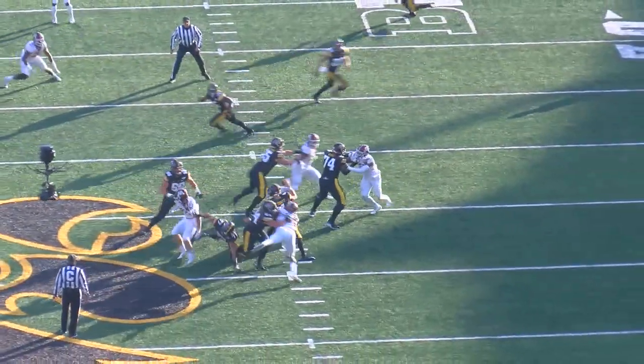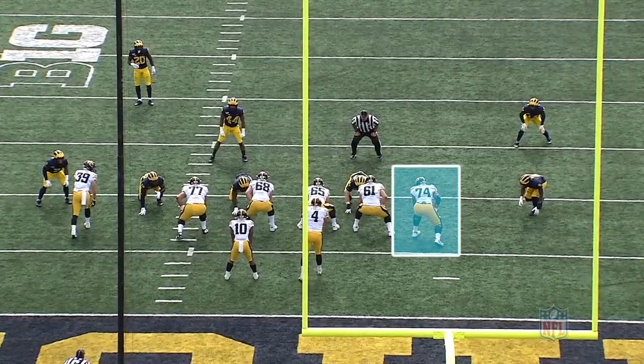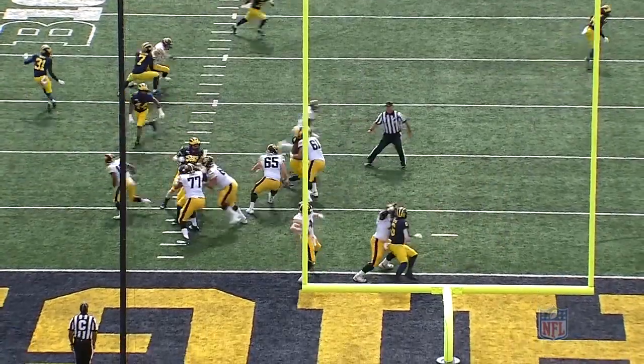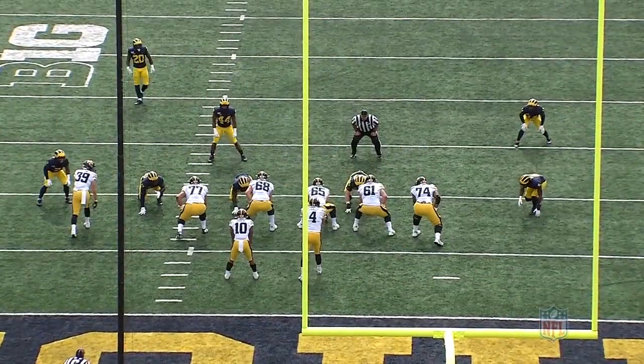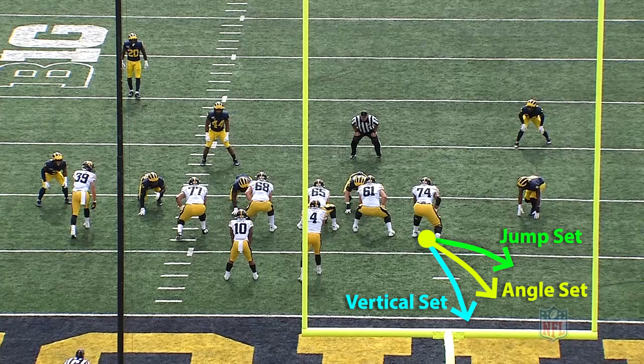When you watch Wirfs a lot, like I have, what really starts to stick out as a pattern is his pass protection style. He generally likes to take angle sets, meaning his kick slide is going back at a 45-degree angle rather than straight vertically or horizontally. Naturally, if his kick slide was more vertical, it would be called a vertical set, and if it was more horizontal and wide, it would be called a jump set, but we'll get into that a little bit more later in the show when we're ready for it.